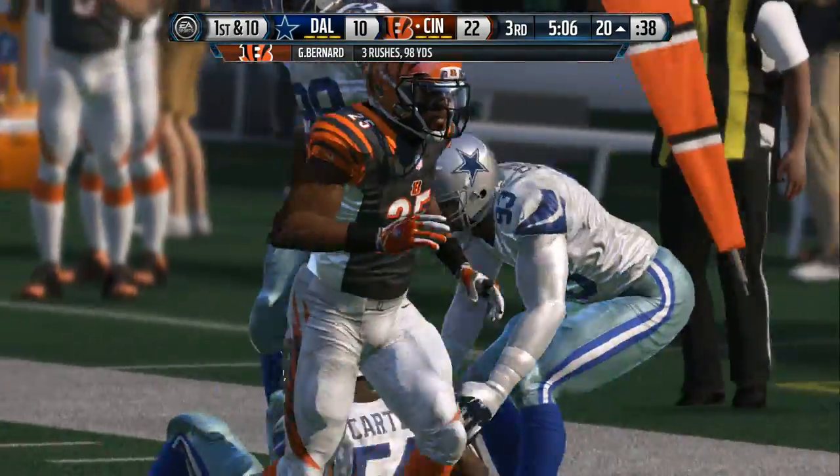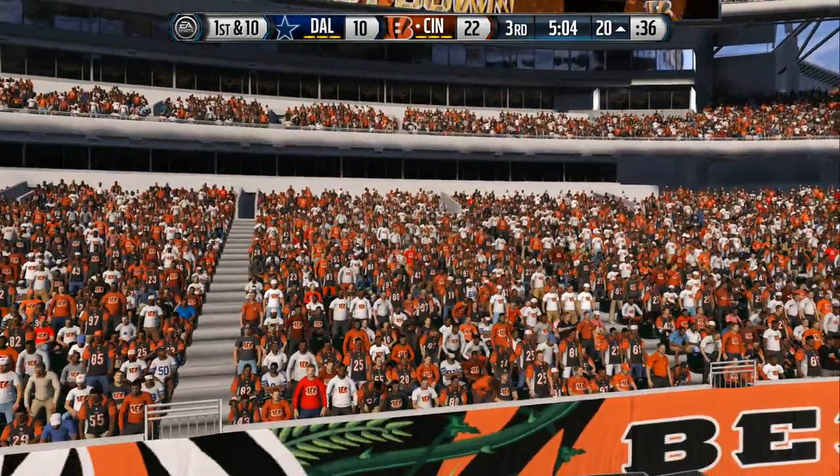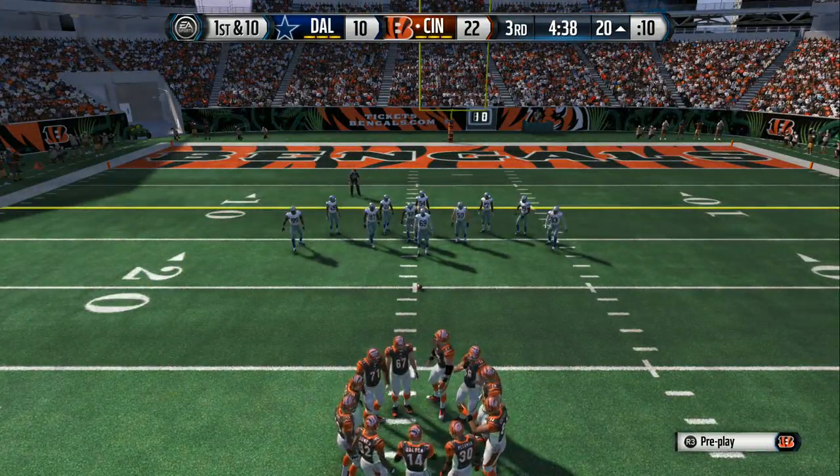Again, the offensive coordinator's done a terrific job so far here today. He's got his team winning. You're in the red zone. Let's see how clever he's going to be on this call.